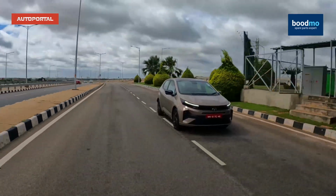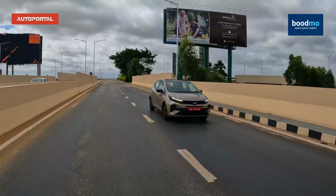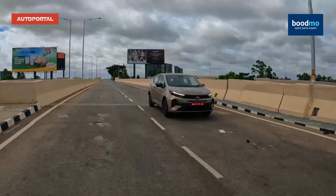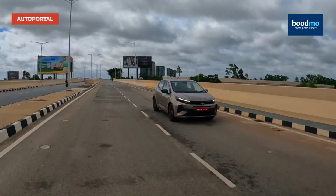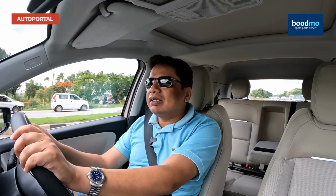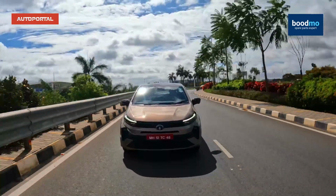Now, the big plus point about this car, the big strength that this car has to offer, is the fact that it offers you a very, very good ride. In fact, it's the best car in terms of outright ride comfort when you compare it with its main rivals, the Maruti Suzuki Baleno as well as the Hyundai i20. It's the best car amongst all these three in terms of pure ride comfort. The ride is very pliant, it's very absorbent, and it doesn't matter what kind of surface you're driving on.